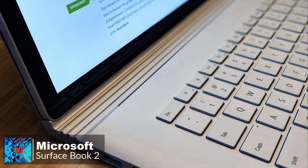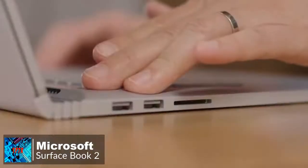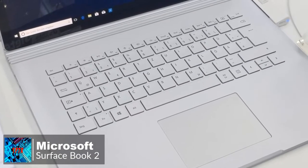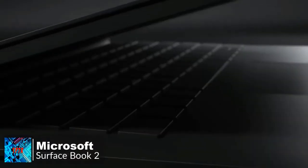The keys on the keyboard are excellent. The original Surface laptop has a good keyboard, but the one on the Surface Book 2 is even better. The travel for the keys is just right, and there's tactile feedback to each press. We found the keyboard is exceptionally satisfying to type on, plus it is nicely backlit.